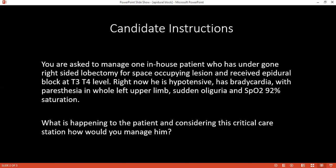If you have read and understood the critical care scenario station, please tell me what's happening to the patient and how would you manage this patient further? Okay, so to me, it looks like a distributive shock or maybe a high epidural block.